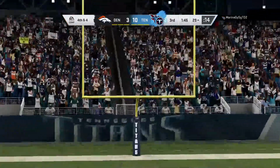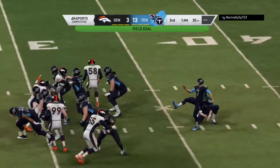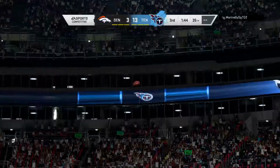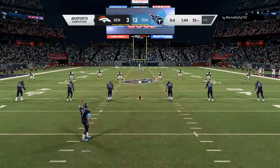And this one looks good. It is good. Right down the pipe. And they will stretch their lead to 10 now at 13-3. So as it turns out, that sack doesn't wind up costing them, Charles. They at least get points, get 3 of them.